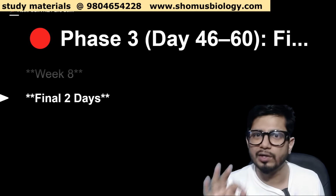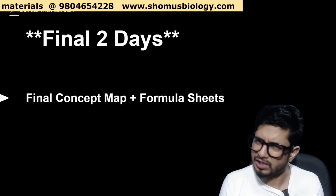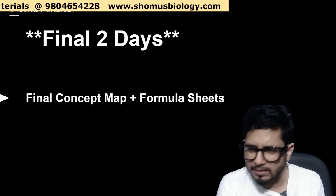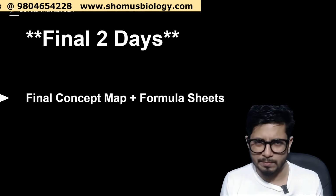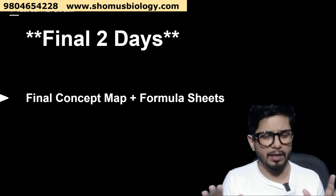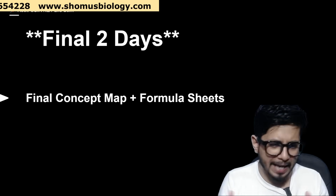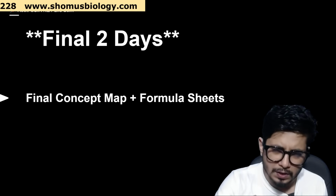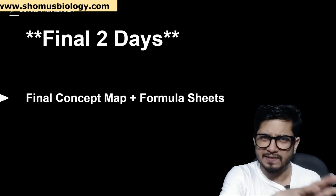That's the last golden finish line, and the final 2 days that you have in your hand just before the examination, nothing much. Keep your brain less saturated in the last 2 days before the examination. You don't invest more than 4-5 hours a day at this moment. Final concept map, analyzing all the tables. Once just browse through the pages, your notebooks, these mind maps.